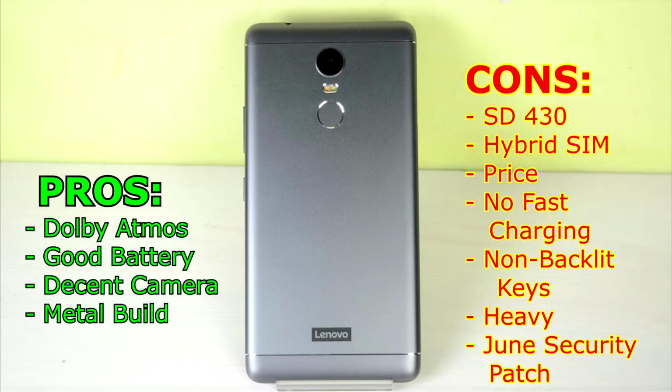Then comes the Lenovo K6 Note, with Dolby Atmos, good battery, a 4000-plus mAh battery, decent cameras, yes, and metal build. These are the pros. And see the list of the cons.